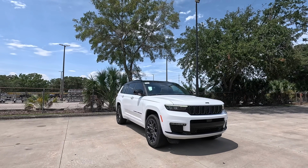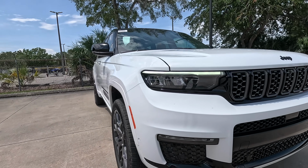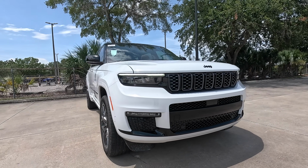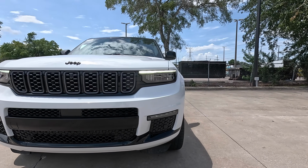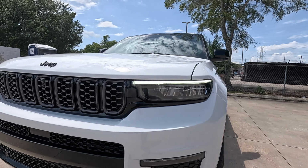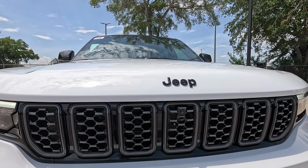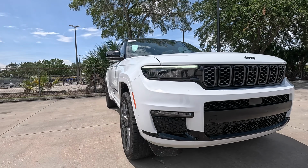Jeep Grand Cherokee L. Starting in the front, LED headlights, daytime running lights, and we have fog lights. It's set with 8.4 inches of clearance up to 10.9 inches of clearance, fording through water nearly 3 feet. Front and rear parking sensors. This has a 360-degree reverse camera and a frontal camera also. So if you are doing any trail, you can see everything visually with that camera. And the lower gets the glossy black elements, and that's because we have the high altitude package.